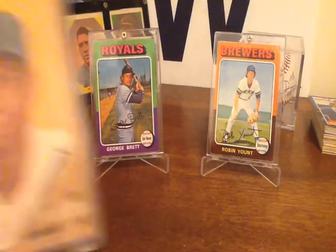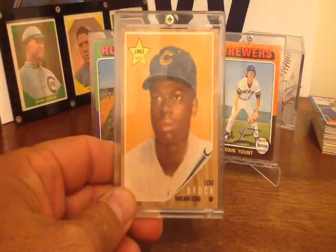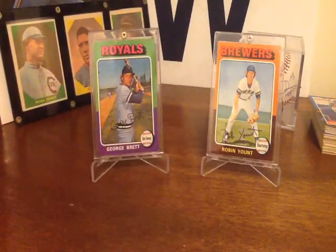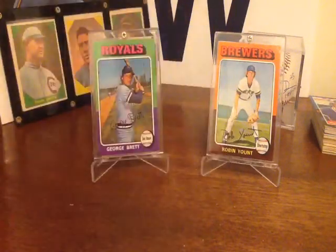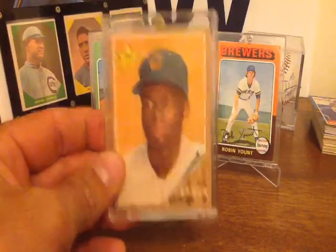Alright, number 8. '62 Lou Brock rookie. Love the coloring on this. What could have been, Lou? What could have been if you would have stayed a Cubby? But still, Hall of Fame rookie card, '62 Lou Brock.